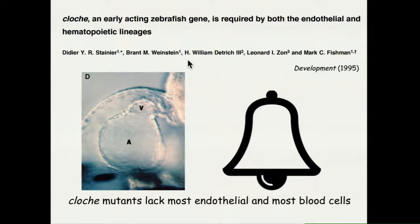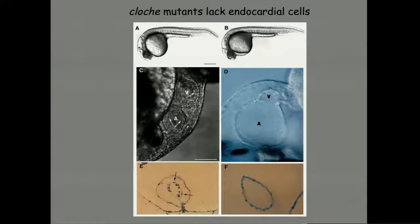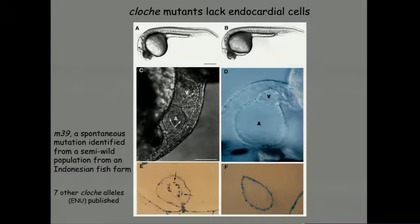Now, this mutant, as Becky said, attracted our attention and that of many other people in the field because it lacks most endothelial and most blood cells. And of course, the development of the cardiovascular system was rapidly gaining ground in terms of being a favorite topic of study in the zebrafish field. So just to orient you a little more here, we have the wild type on the left, the mutant on the right. And essentially, what you see is that the endocardium, which is the endothelial lining of the heart, you can clearly see it in the wild-type embryos and missing in the mutants, both in the Nomarski as well as in the cross-section.